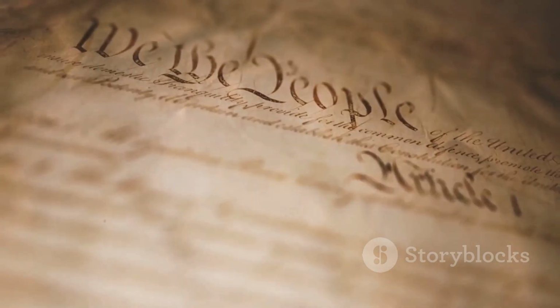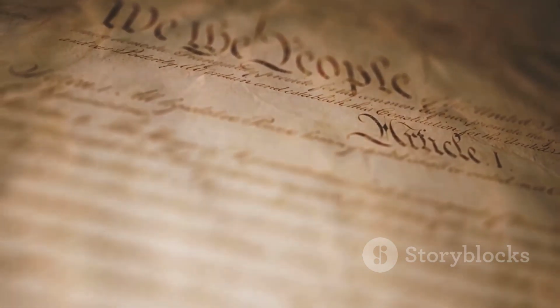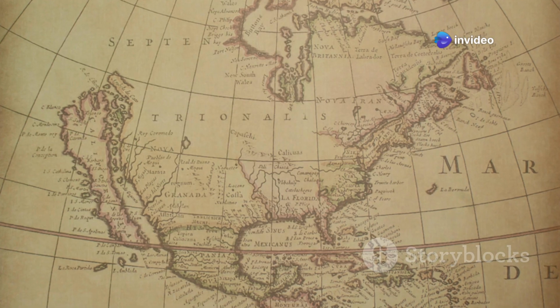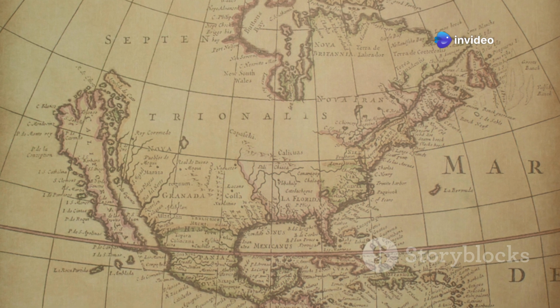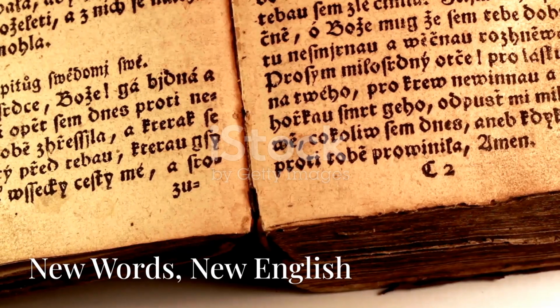For example, the R at the end of words like car and father is still pronounced in American English, but not in most British English accents. American English also developed its own slang and regional dialects, adding to the diversity of the English language.